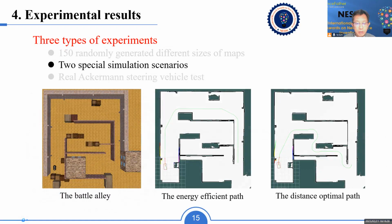Two special simulation scenarios are designed to test the planners based on the CoppeliaSim simulator. In the battle alley scenario, the planning simulation results are shown in the two figures. As we can see, the energy-efficient path has fewer turns than the distance-optimal path.